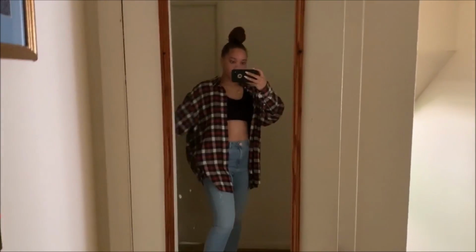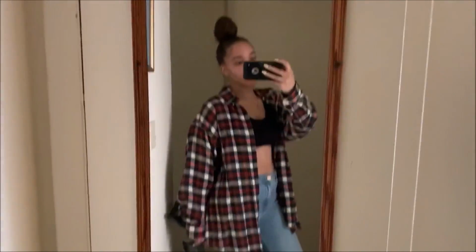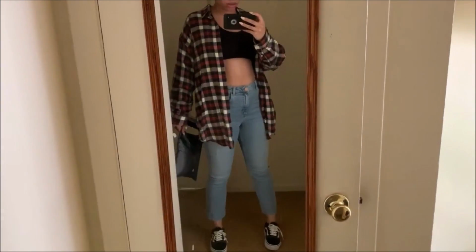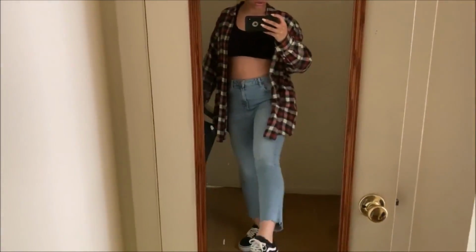So this is my outfit of the day. Okay, we have a nice stolen flannel from my father. This little sports bra thing from Walmart. These jeans are from, where are they from? Zara. Vans. Packages. We're going to the post office.